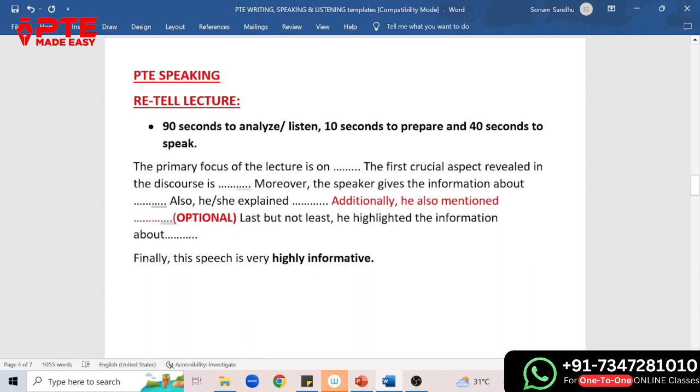Last but not least, he or she highlighted the information about this. If the speaker is male, you'll use he. If female, you'll use she. He highlighted the information about dash. Finally, the speech is highly informative. So this is the way you are going to incorporate the template in retell lecture.